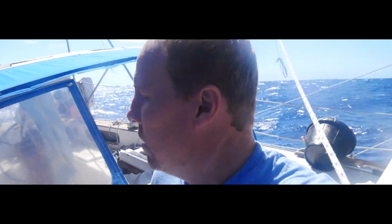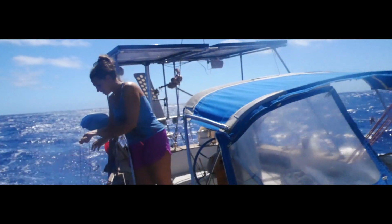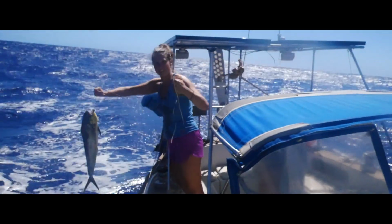Well, we're no longer catching Dorado. We're switching to mahi-mahi. Right now, I believe you're going to bring that mahi-mahi in and fill it up. It's hanging off the side of the boat right now. I'll give you a look here as Hillary pulls it in.